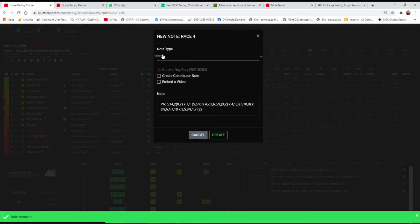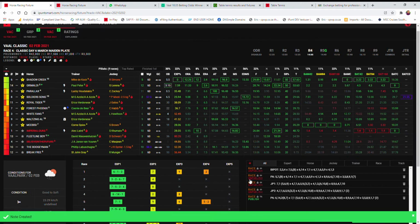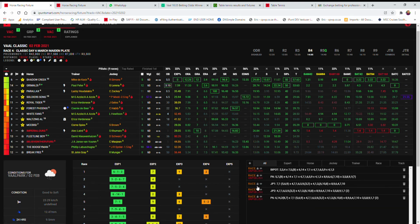I made a mistake the other day. It cost me 900,000 bucks because I didn't put a number 1 in one of the races that I selected on the stars. So it can happen, and it was very costly. Hoping to not do that too often. So 6, 14, 2, 8, and 7.